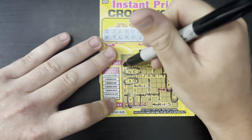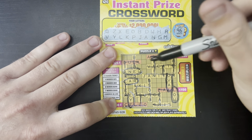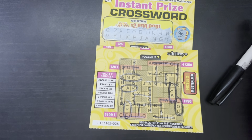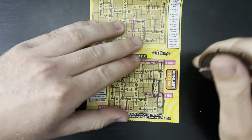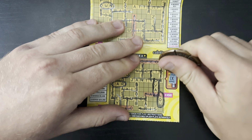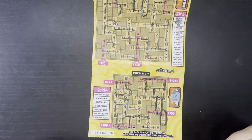Let's see. No I, no U. Okay. I hope I didn't miss anything, but 1, 2, 3, 4, 5 words. Let's see if we got a multiplier. We are at $50 right now. If I find a multiplier, it would be my biggest win on this ticket. Let's see. Alrighty, 1x, I will definitely take that. So 50 bucks right there, that just totally saved the session.